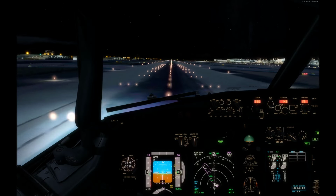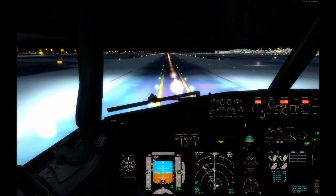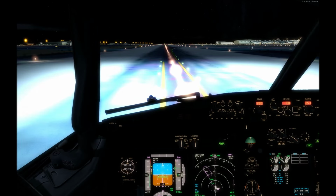A little bit of a float there. You see that headwind's carrying us. There we are. Reversers are out. Decel.